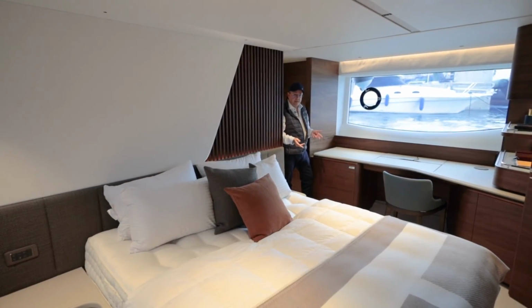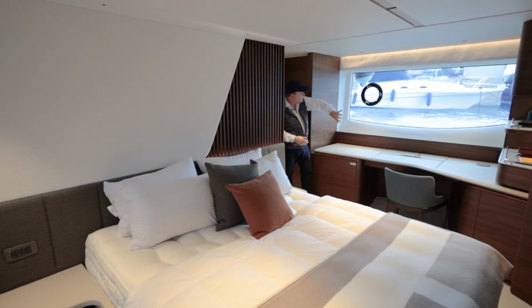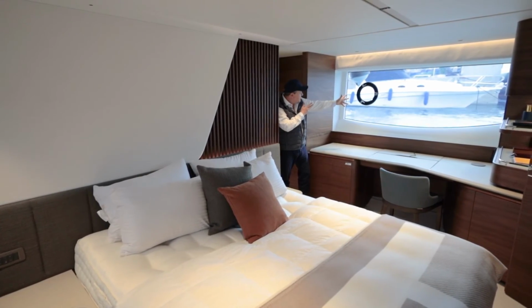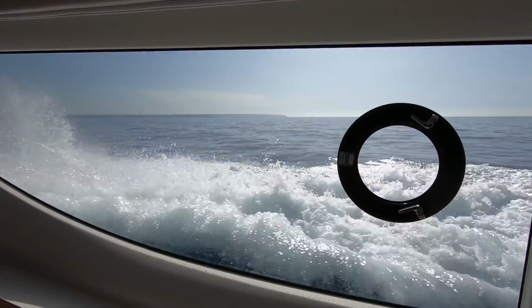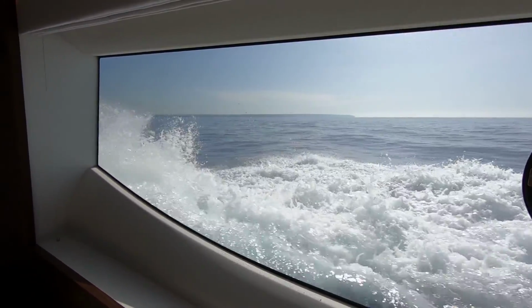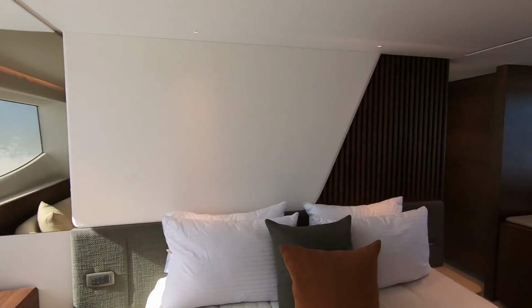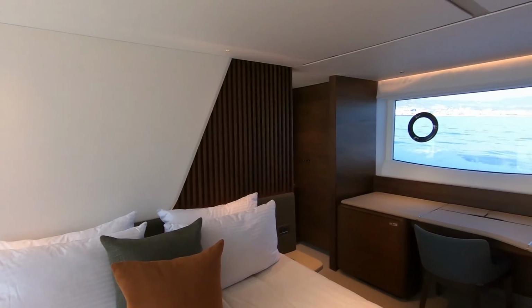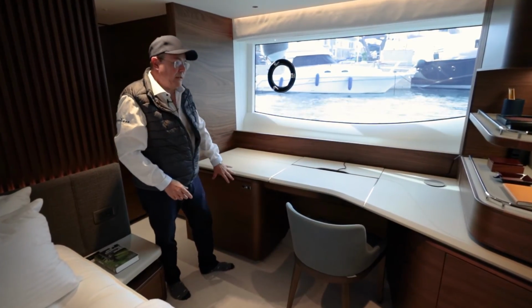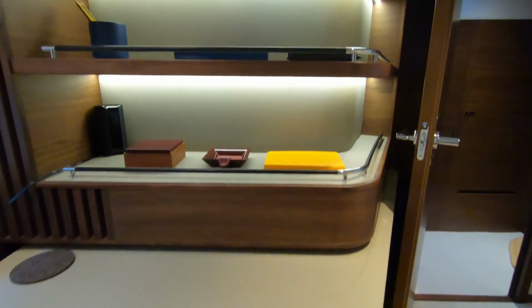Okay, so here we are in the owner's cabin, and what a beautiful space this is. Look at the distance we've got between you and I at 2 opposite corners. Look at the size of these windows and the way they bring that outside in. Imagine that at anchor in a beautiful bay with a sunset on the horizon. We've got this combination desk, working area, vanity unit with plenty of storage. Some nice shelving design here in front of the desk area.